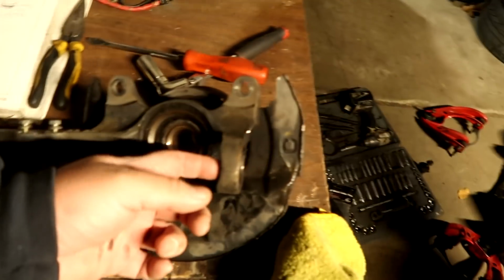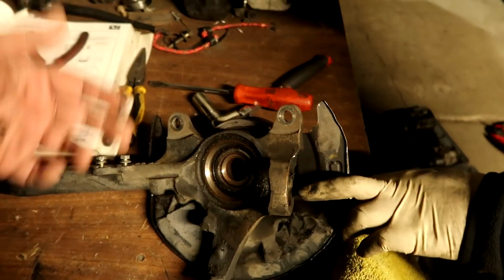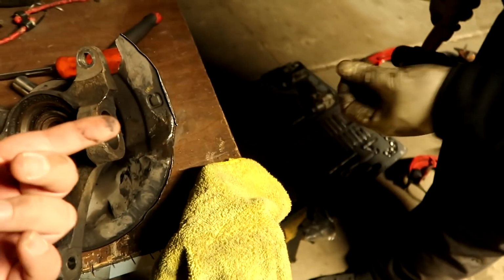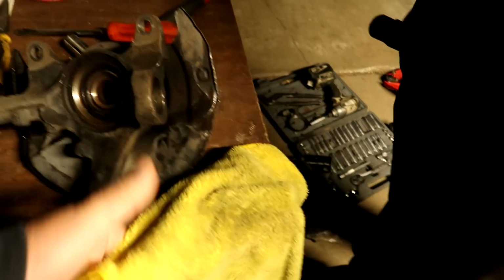Yeah, got that sucker out. So on to the next thing. We're gonna be pressing out that hub. That's just a bunch of grease and stuff in there, bro. It's all good. Just clean that off.